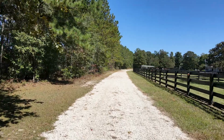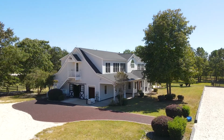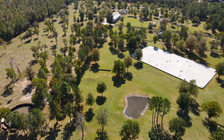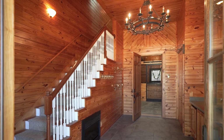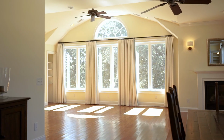What's important to be aware of for this particular farm, All-In Farm, is that it is indeed all-in. Once you drive in one of the two gated entrances, you do not have to leave. Your entire day of training horses can happen right here. This particular farm is 44 acres. It has a main barn with an owner's residence apartment on top and a second apartment as well.